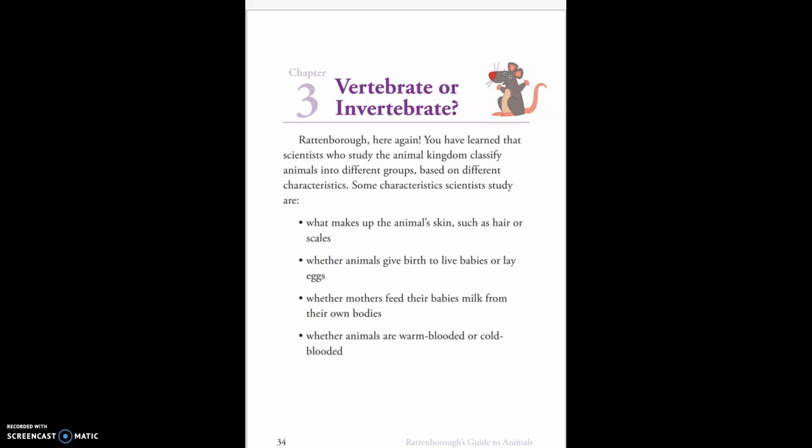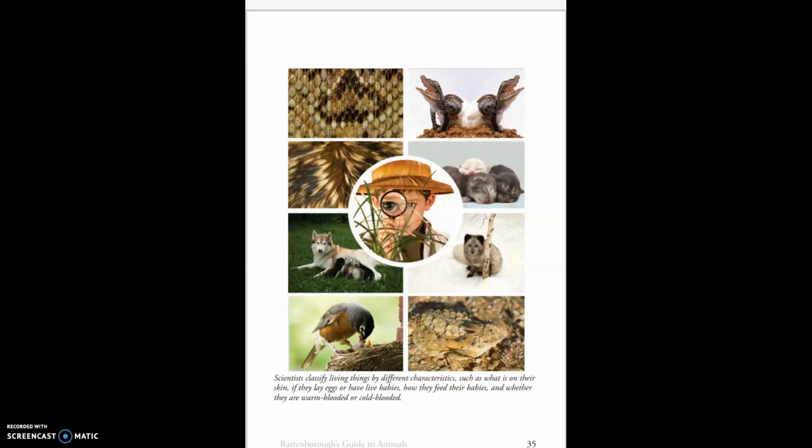on different characteristics. Some characteristics scientists study are what makes up the animal's skin, such as hair or scales, whether animals give birth to live babies or lay eggs, whether mothers feed their babies milk from their own bodies, whether animals are warm-blooded or cold-blooded. Here we have an illustration just to show exactly what scientists are using to classify these animals. Up top we have either scales or hair and so on.